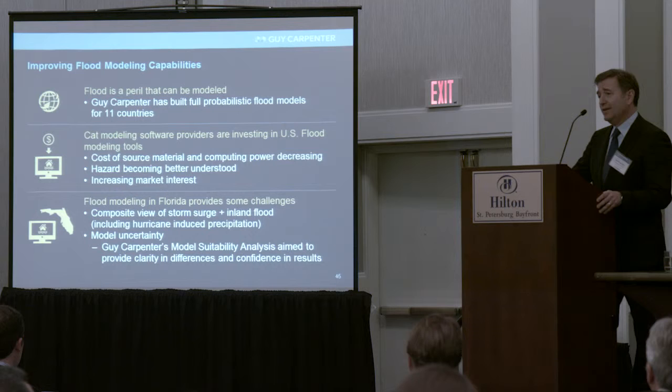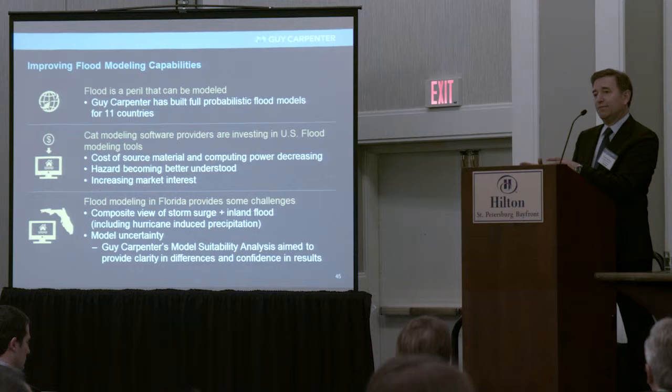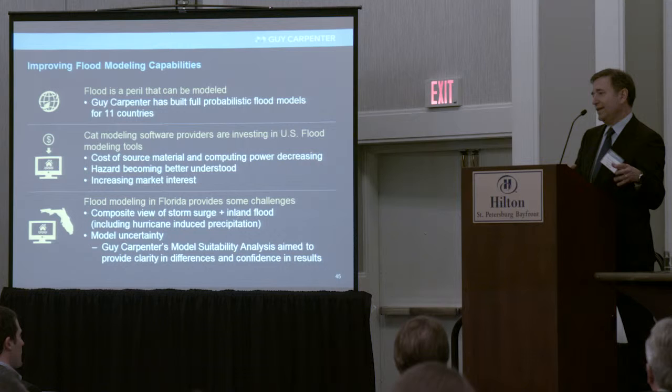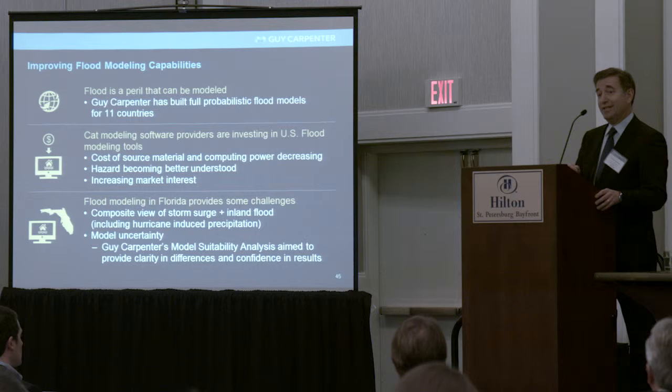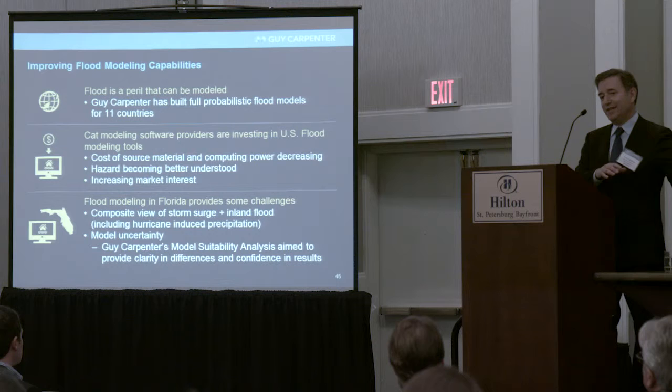there are some challenges. One is that for the flood modeling companies currently, the storm surge element, which is a big part of flood modeling, is housed in their hurricane model, whereas the inland flood model is being developed separately. And a big part of the inland flood model, as has been said earlier, is hurricane-induced precipitation. So there's the storm surge developed based on the knowledge of hurricanes, and on the inland side, a big part is hurricane-induced precipitation, which is also fueled by hurricanes, so there's going to be correlation there.